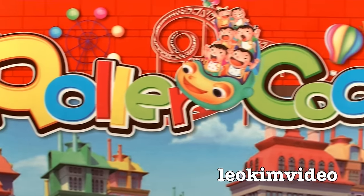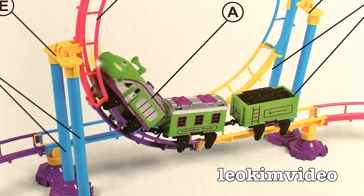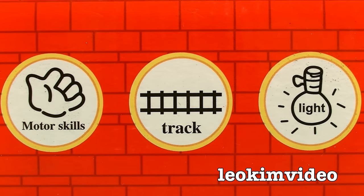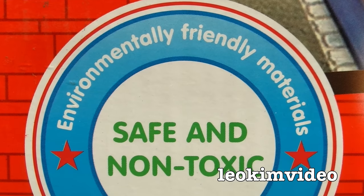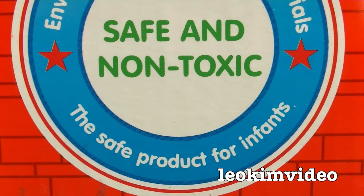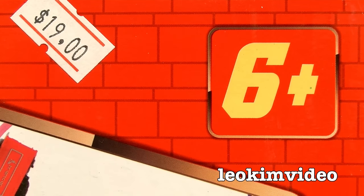This set is a very interesting looking playset. It's a roller coaster style playset. Each one of these sets cost me $19. The box artwork does not disappoint, and in fact it's covered in contradictions. I can read one section of it that says environmentally friendly materials, safe, non-toxic, safe product for infants. Yet in the other corner it says it's for ages 6 and above.